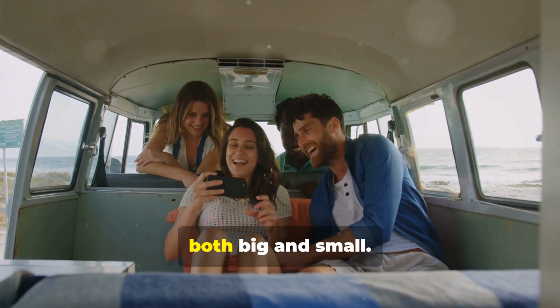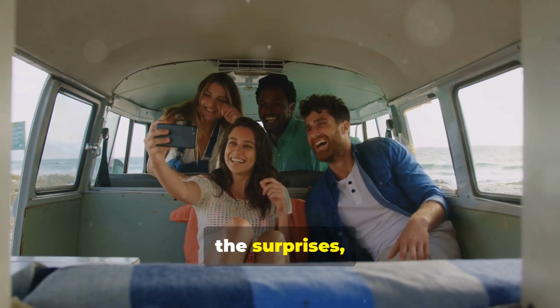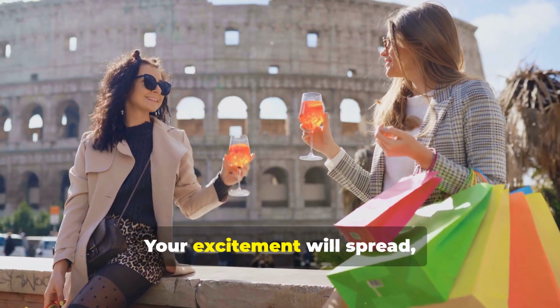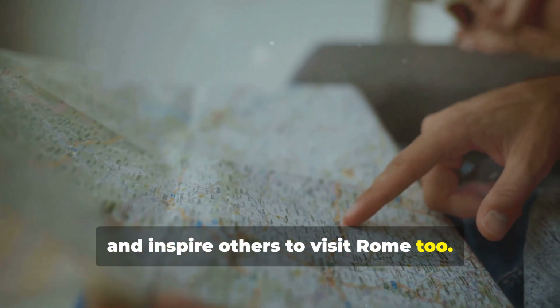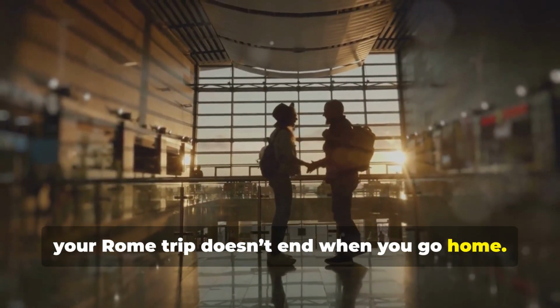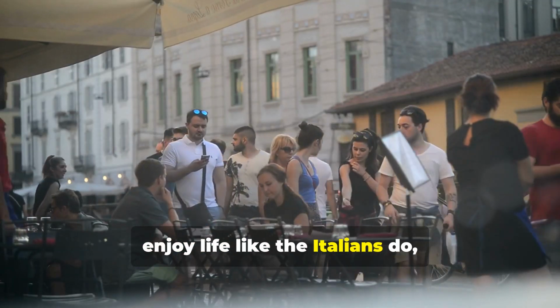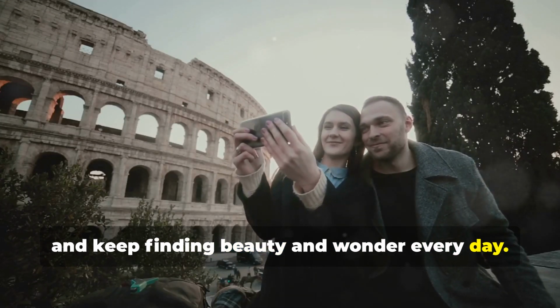Tell your stories, both big and small. Share the funny moments, the surprises, and the happy times that made your trip special. Your excitement will spread and inspire others to visit Rome too. Remember, your Rome trip doesn't end when you go home. Keep the spirit of Rome with you. Enjoy life like the Italians do, and keep finding beauty and wonder every day.